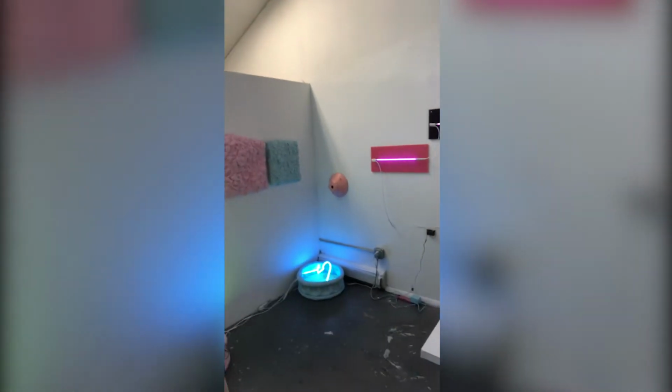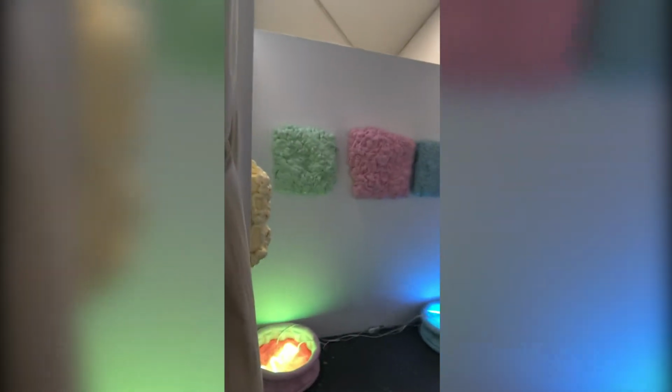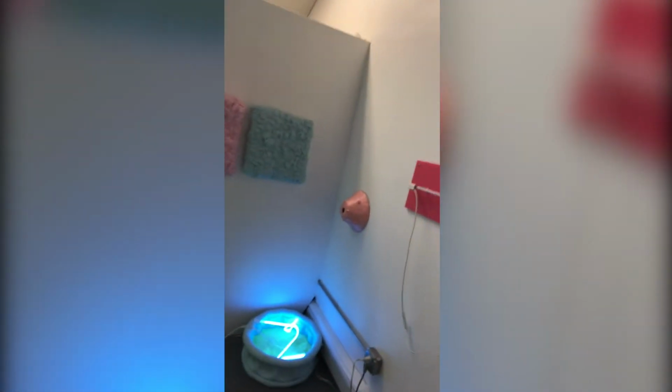But yeah, this is my studio. It's about 9 feet. Let's see if I can get a full view. 9 feet by 7 feet. It's pretty small. And like I said, it's not set up as a workspace right now. It's set up as a gallery.